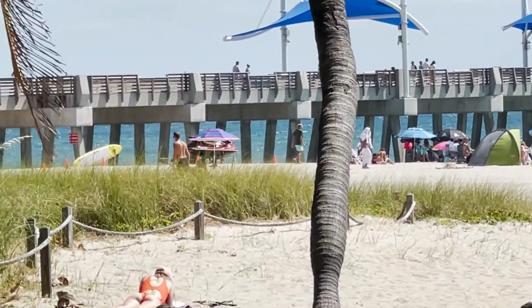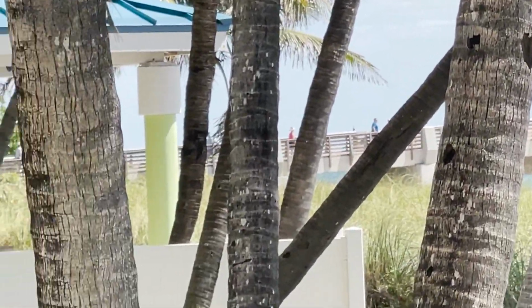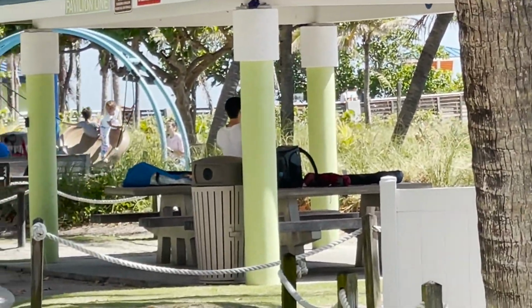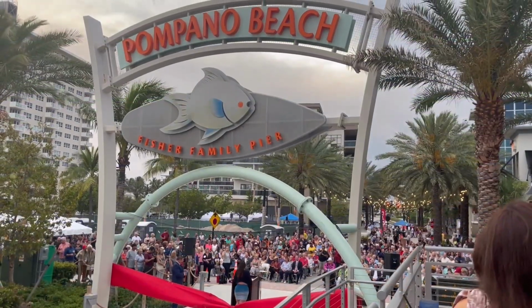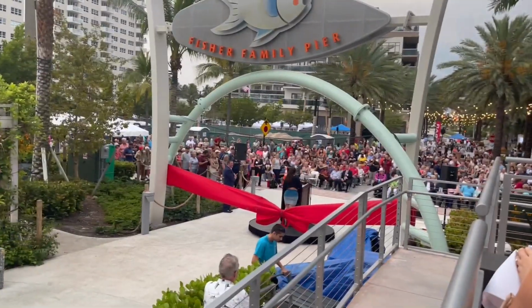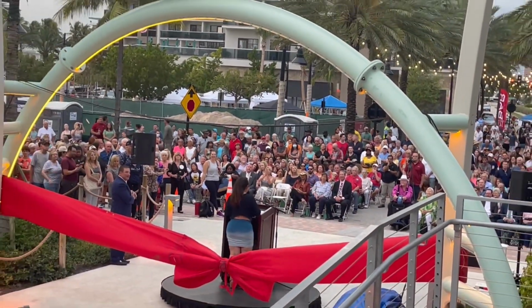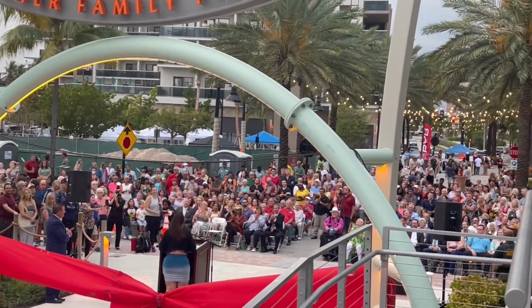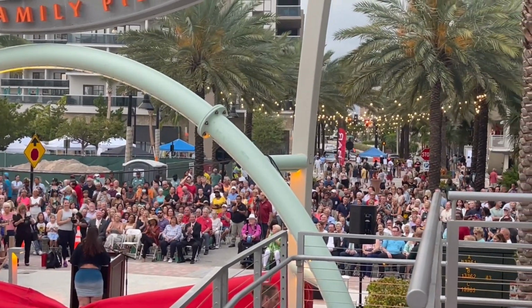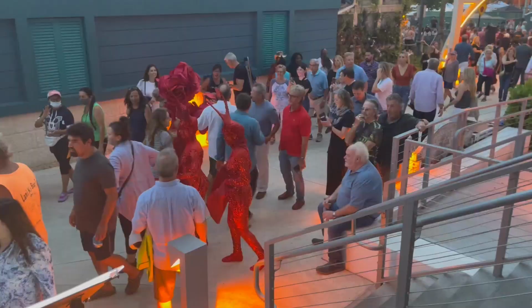Pompano Beach, I think, is more family oriented. Don't get me wrong, there is a lot to do and a lot to see around here from a tourist perspective. I mean, remember the dedication to the pier we went to? Oh yes, that was wonderful. We had a big turnout, actually, despite the fact that it was threatening to rain and thunder and lightning. It's a beautiful pier here in Pompano Beach. If you check out some of our other videos about Pompano Beach, you can get great pictures and great visibility of the pier.